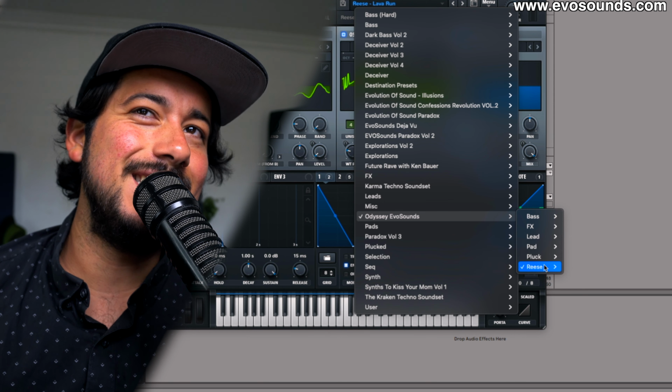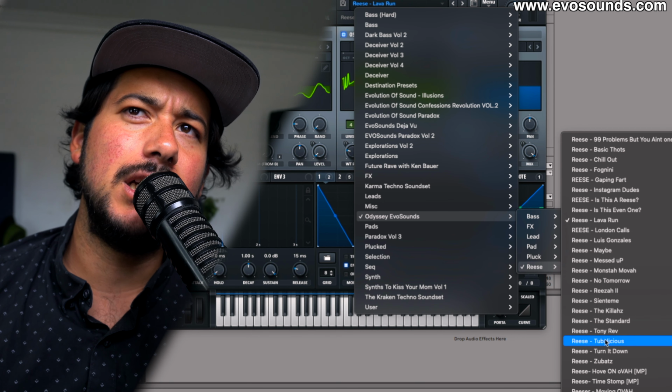Now we're going to move on to the Reese's in the pack, which is going to be one of the sections. I feel like I'm missing a couple, but I'll show you.